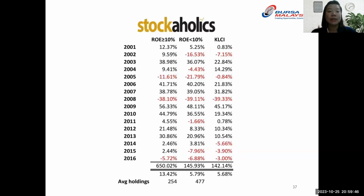In another back test, the first group of stocks has return on equity more than 10%, and the second group of stocks has return on equity less than 10%. It is also an equally weighted portfolio and rebalanced every year end. It appears that the stocks with return on equity more than 10% outperform the stocks with return on equity less than 10% and also outperform the KLCI index.